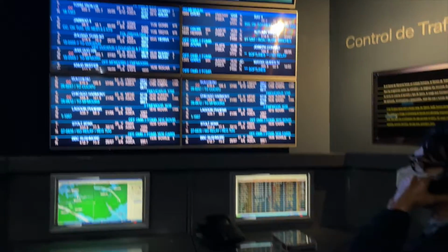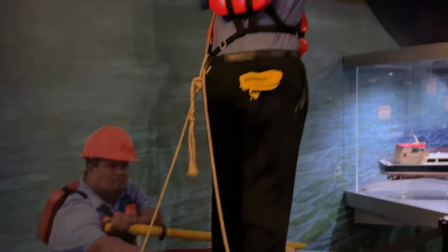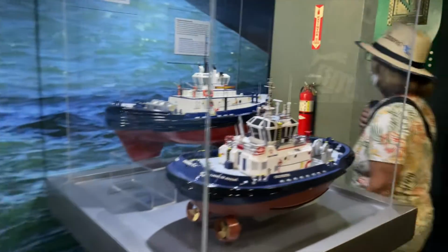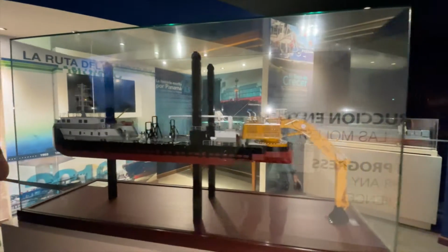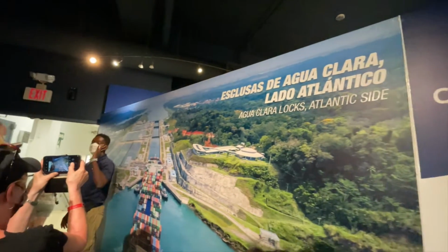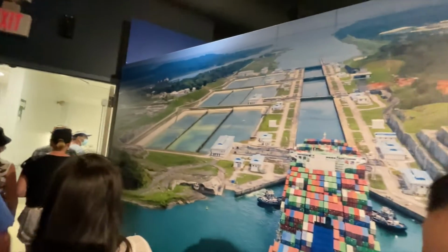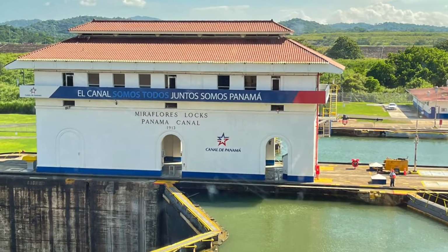The control room guides the vessels through the lock chambers using electric towing locomotives. These are also called mules. About 14,000 ships a year pass through the canal, and in 2021, $3 billion in toll revenue was made by the Panama Canal.